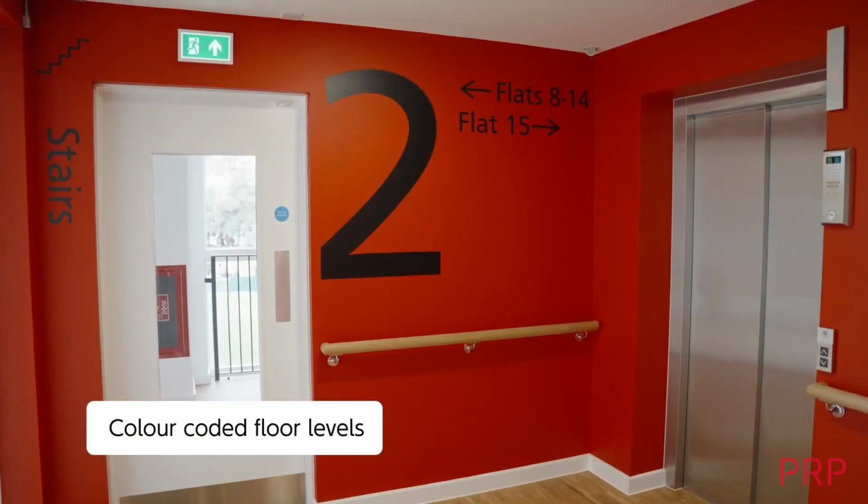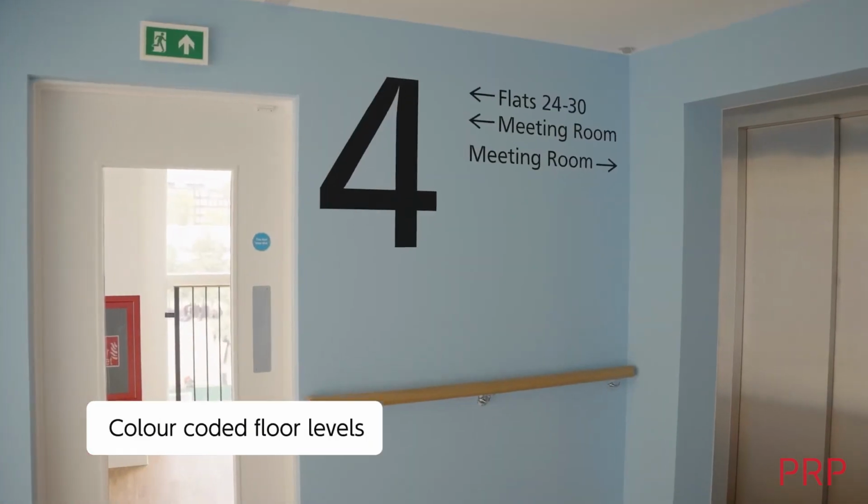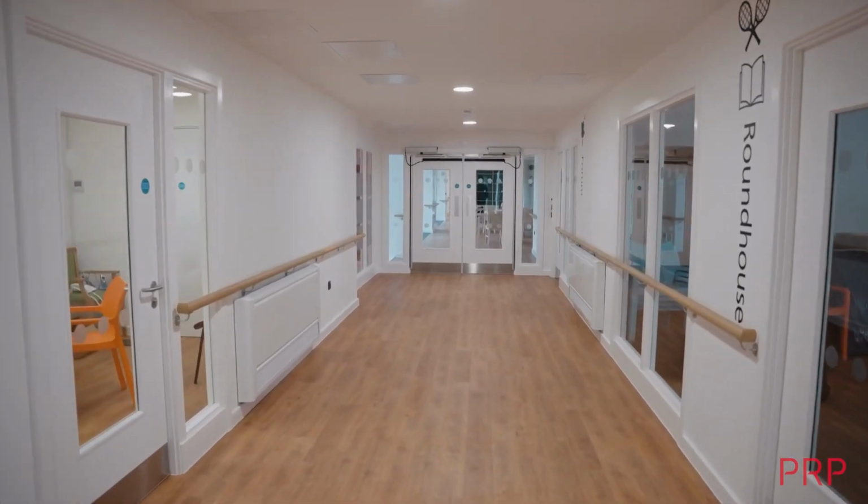The intention with all of the buildings and spaces that we design is for them to be barrier-free and enabling for everybody. Of course, we can mitigate against the impact of physical disabilities through level access and wider doors, grab rails, etc. But there's a lot more you can do for cognitive and sensory impairment. And it all starts with good placemaking. It starts with urban design.